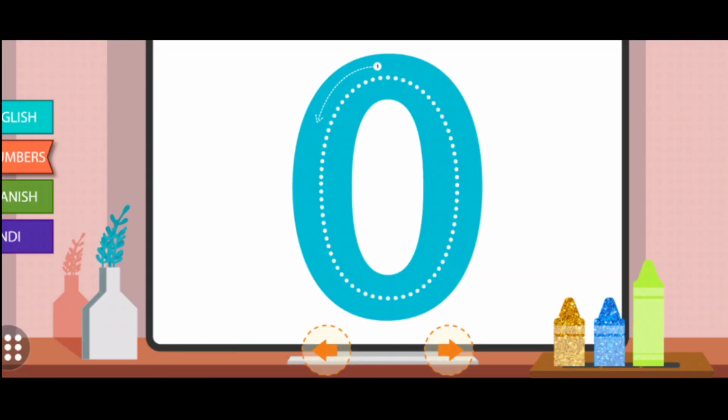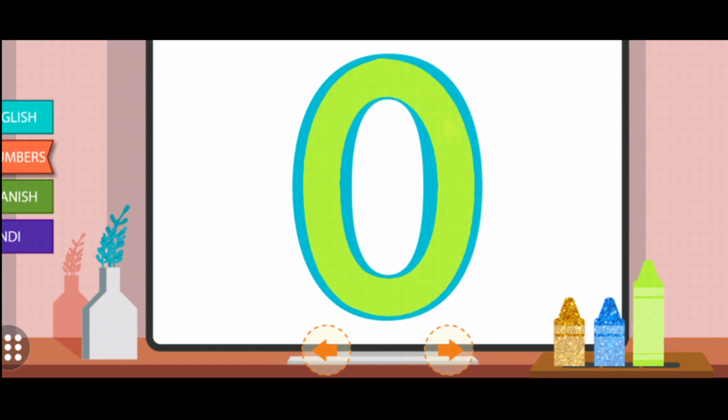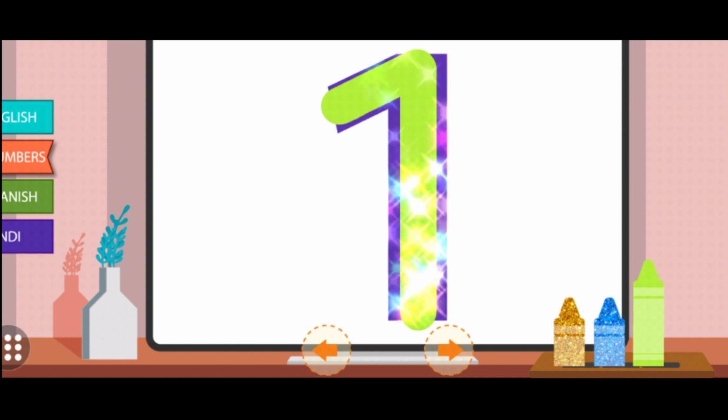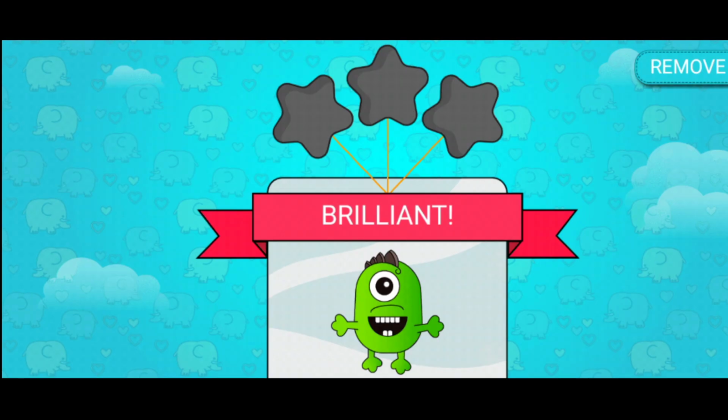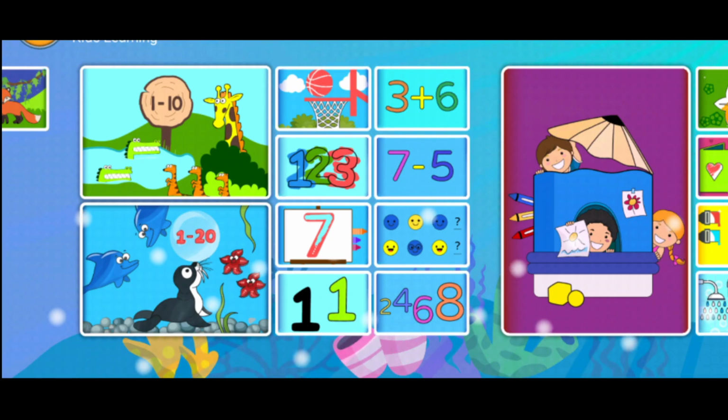Trace the dots to complete the number. 0. You are a champ. Trace the dots to complete the number. 1. Brilliant! Trace the dots.